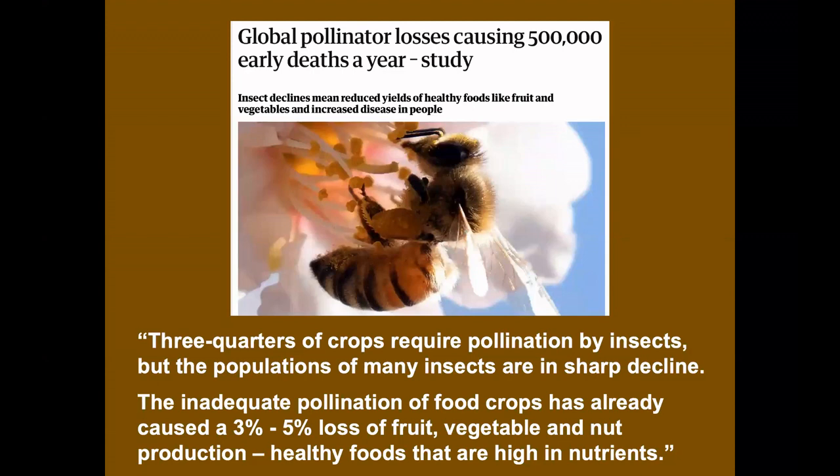And without those, people, especially people who already have other issues, particularly heart disease and cancer, nutrition plays a real role in your susceptibility to that. So the estimate is that there are 500,000 people on Earth dying early every year because of inadequate nutrition due to lower crop yields that is traced directly back to insects. So the impacts are being felt, they're real, even if individuals don't necessarily see them. If you go out and quantitate them, you see that.